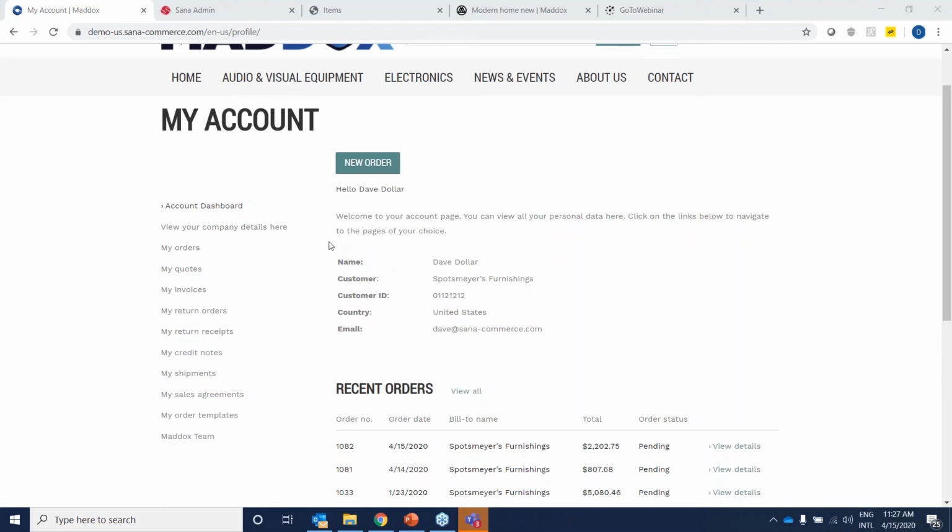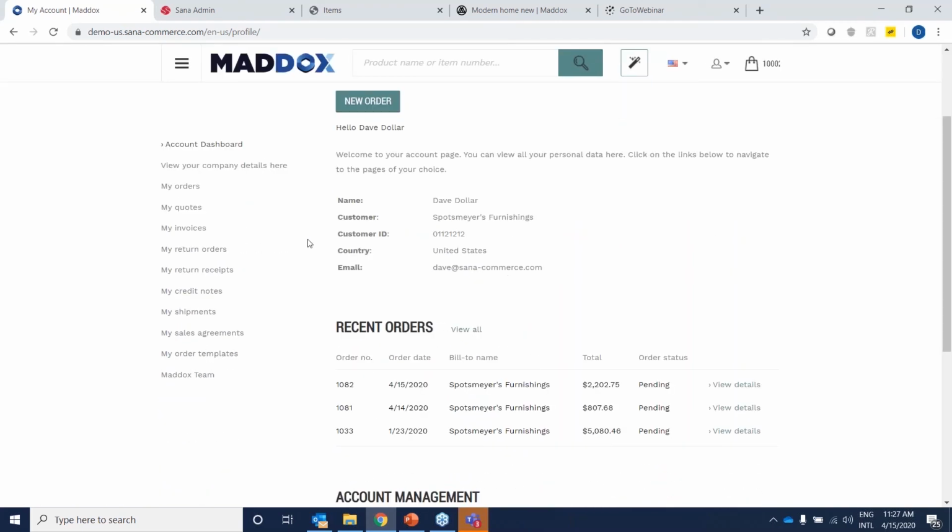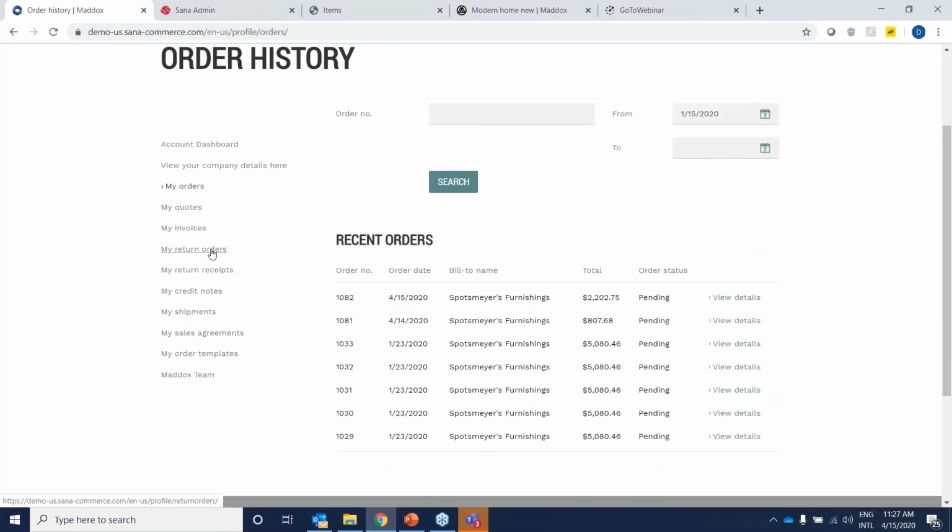But one of the things about this B2B scenario is that now, as a customer who logged in, the self-service tools I have available to me are quite extensive, right? So now I have the ability to go back and see the sales order that I just went through. I'm able to see the orders I placed. I'm able to see open quotes. I'm able to see returns. I'm able to initiate a return. I'm able to see different credit notes, if I have credit limits, if I have outstanding balances. I'm able to see where my shipments are and see my sales agreements that I have with my vendor, as well as have different order templates here.